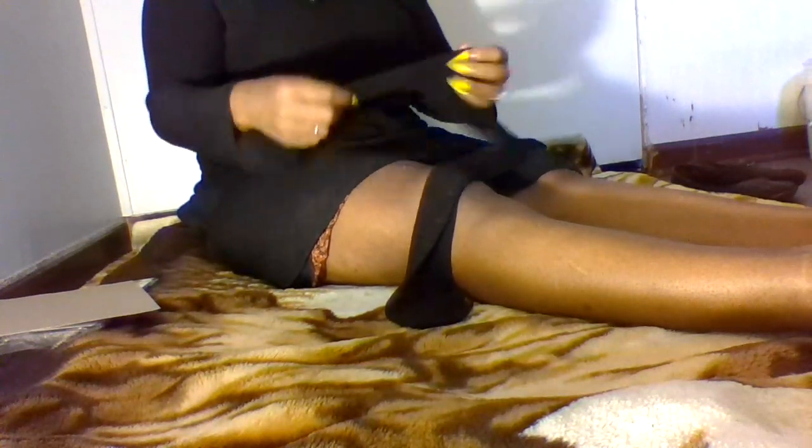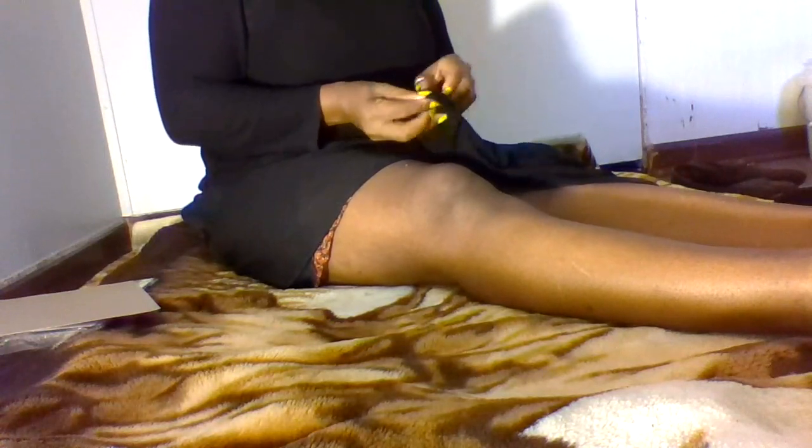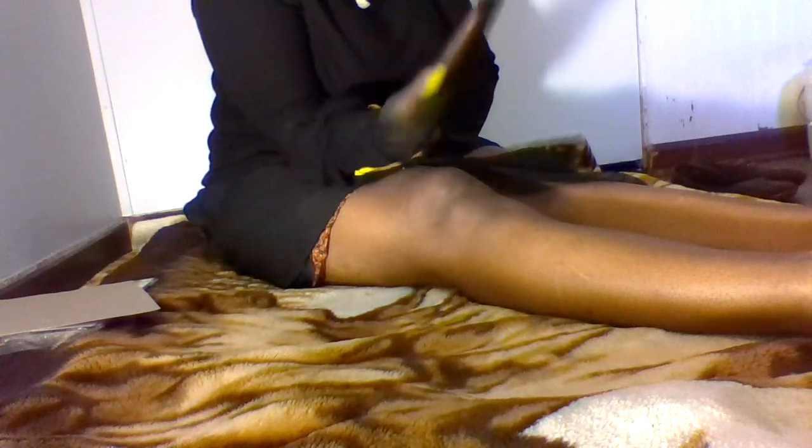Black is one of my favorite colors, of course, but we're gonna see with these pantyhose how they're gonna look. So I'm gonna try these on and just talk about what I think about them. Okay, so let's see.